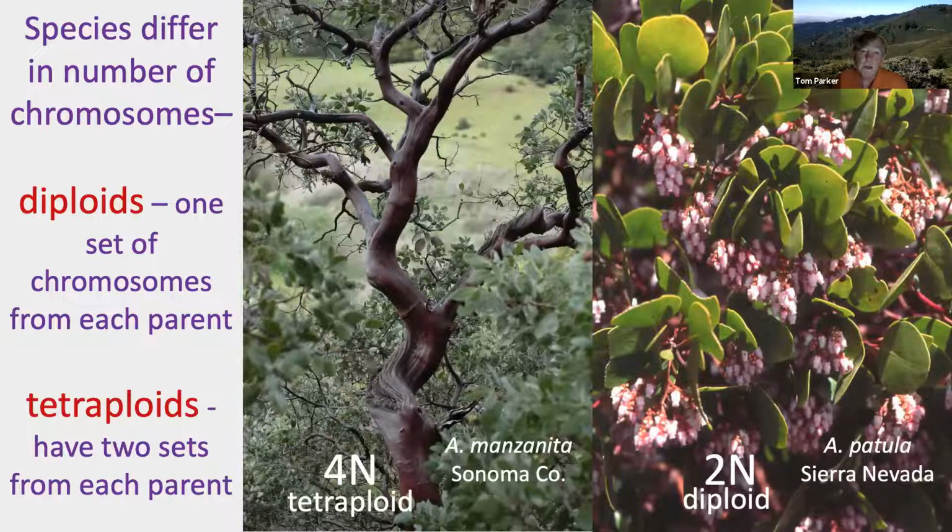What that means is that tetraploids and diploids are not very good at exchanging genes, so they can't really hybridize with each other because they don't have the right number of chromosomes for each other. So whenever pollen meets an ovule, they have problems. And there's a barrier there, but you don't see that barrier.